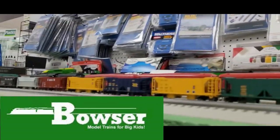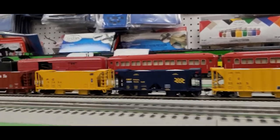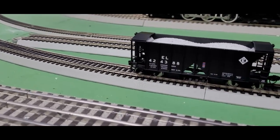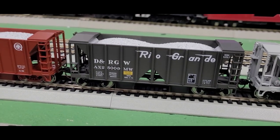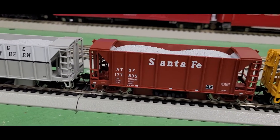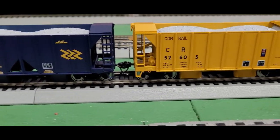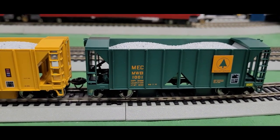Check out these cars here, and I think these are spectacular looking vehicles to transport seed or ballast. I have a whole bunch of different road names here. We're going to start down here with the Erie Lackawanna. We have a Santa Fe look there. I love the Rio Grande, but of course we all know my favorite's got to be the Reading and Northern. We have another Santa Fe look here, as well as a Penn Central. I like that yellow look there. We got the Ontario Northland. We got a yellow Conrail, and I also have a gray one upstairs. And finally, I have the Maine Central.